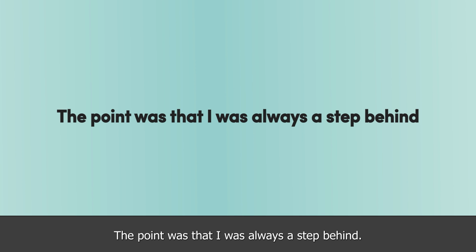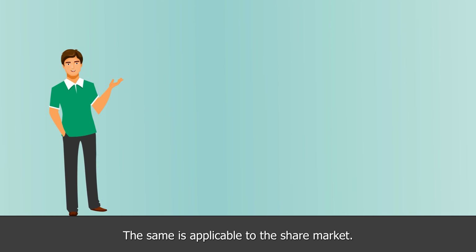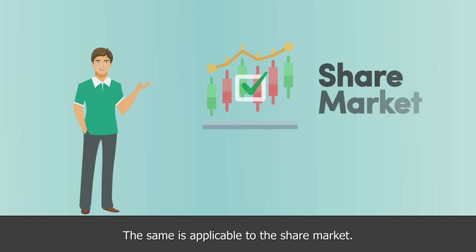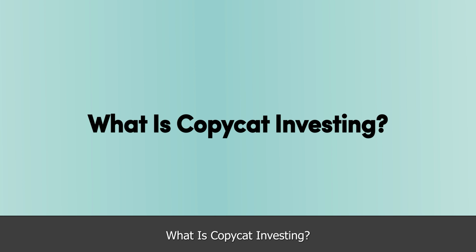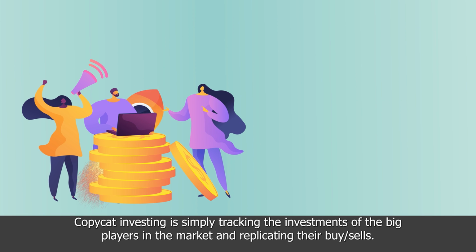Point was that I was always a step behind, and if you want to win, you have to think ahead instead of clinging to the back. The same is applicable to the share market. So what is copycat investing? Copycat investing is simply tracking the investments of the big players in the market and replicating their buys and sells.